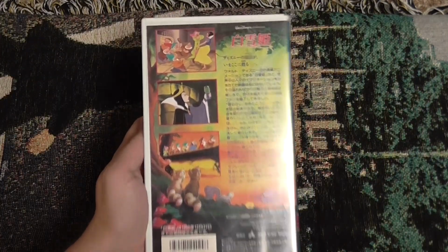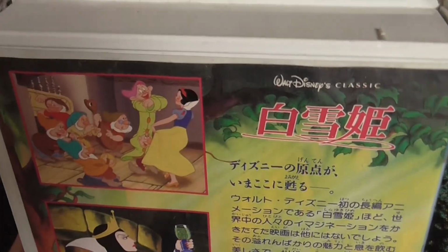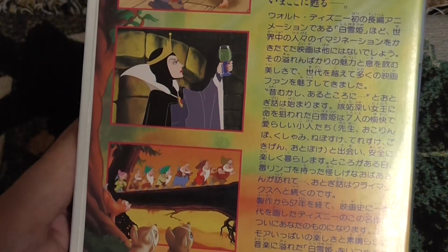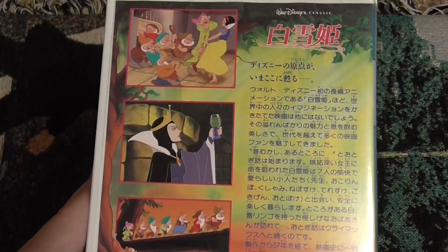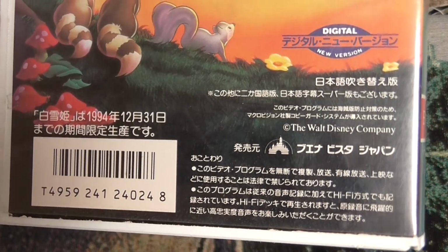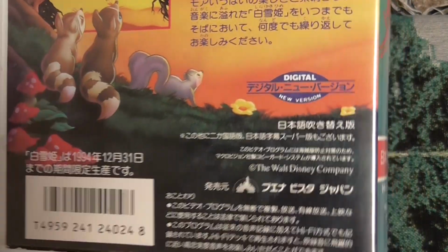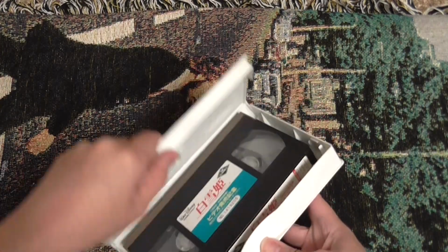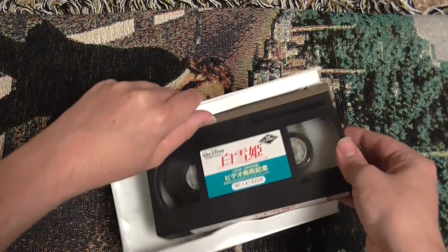I actually haven't made it to the end of this tape yet. One day I'm going to watch the whole film in Japanese. I just haven't had the time to watch everything on hand. But there might be a behind-the-scenes special at the end, just like there was on the UK VHS. Anyways, I got this and the Aladdin Japanese VHS back in 2016, and I never properly showed them, so I figured I'd show them in this update video.